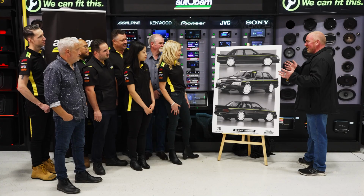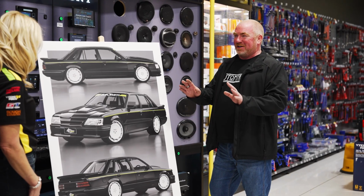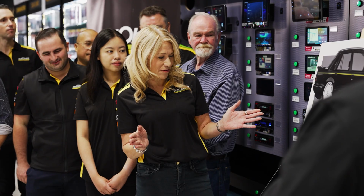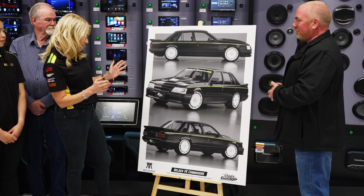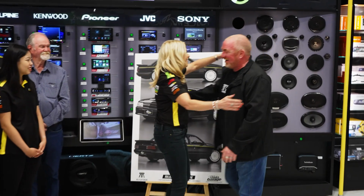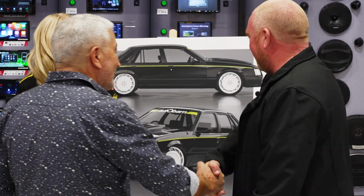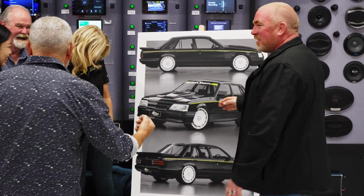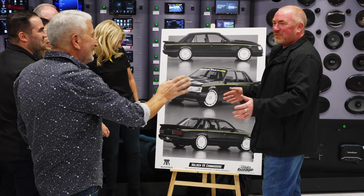So what do you guys think? That's amazing. Love it. That's a good reaction. This is exactly what I envisaged when we talked about rebuilding this 1985 VK Commodore. Awesome for Autobarn. I'm so excited. Well done. Have you got the keys? I've got the keys, but it's got no engine. Yet. I'm working on it.